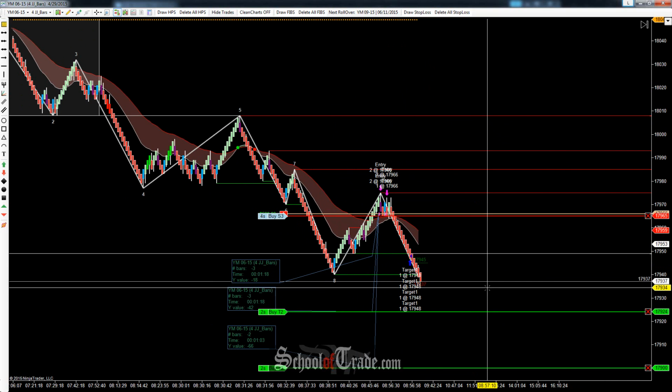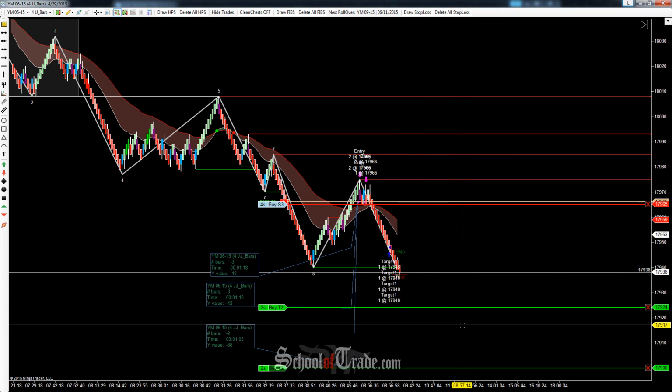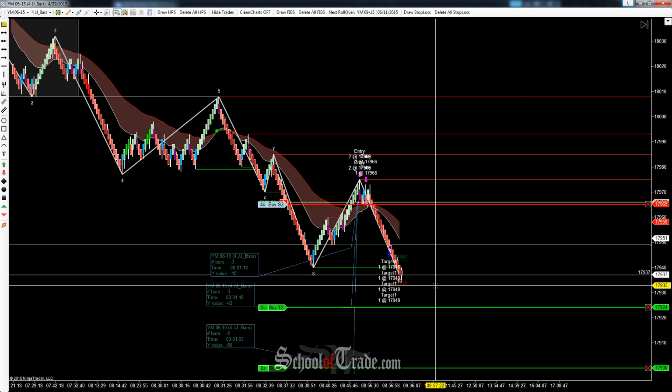Everything's setting up just exactly the way that we want to see this set up now. And just looking for a little bit more continued pressure down. We got the first big target taken off. That's the big piece. That's the one that we needed to get taken off the table. So we're sitting kind of pretty, you know. So looking for the next target down, 17,924. Looking for that further continuation.